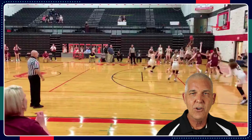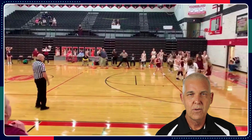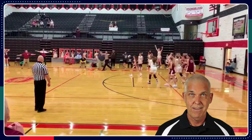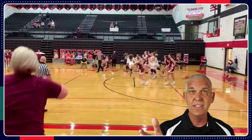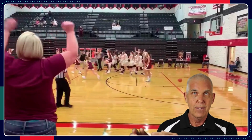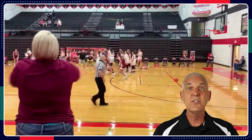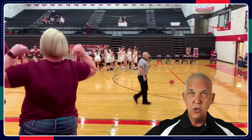Let's look at the behavior of the calling official on this play. Emphatic, right? Has some fantastic habits for this situation. Does not watch the ball. Is not focused on the basket. Is focused away because the ruling is no shot. No shot.